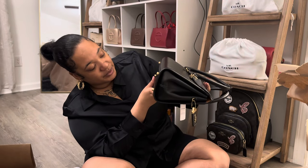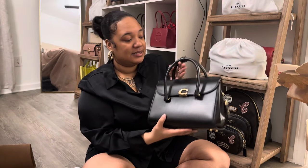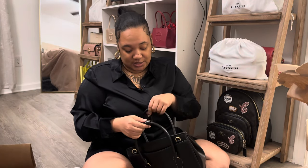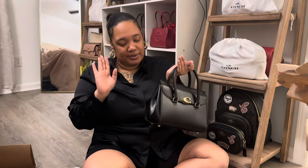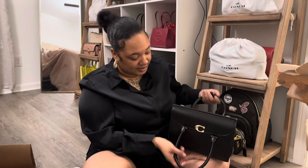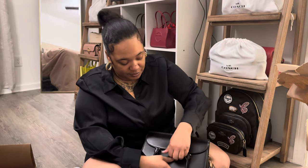It is made of genuine full grain leather, which I said before. It's got the 4 feet. It's got a compartment in the back. I'm not going to use that compartment in the back. You feel me? This is not an everyday bag. I'm not wearing this baby every day. But I never wear any of my Coach bags every day anyways. I whip them out when I'm going somewhere. You feel me?